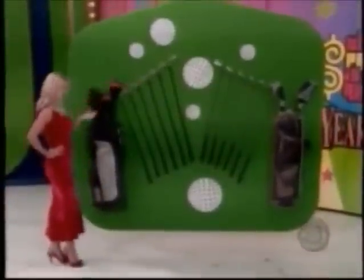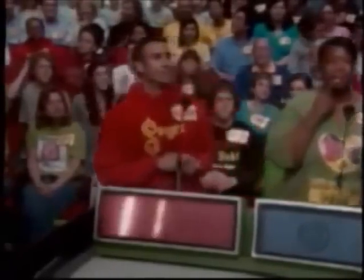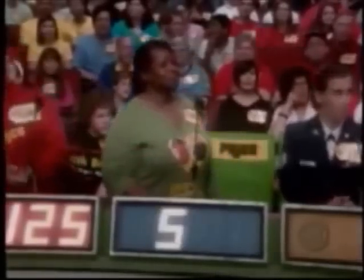A his and her golf package with clubs, woods, putters, and bags to hit the fairways. And Devin, you get to bid on it first. $925, Bob. $925 to you, Alejandro. $1,125. $1,125, Tammy.